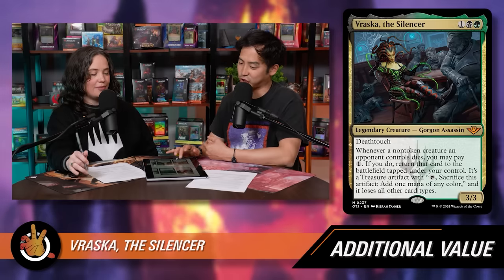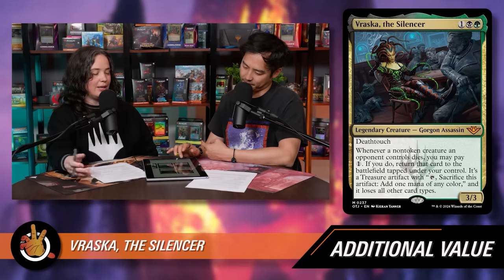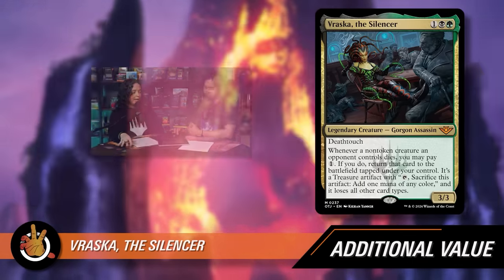So Vraska, when their stuff dies, you return the card to the battlefield under your control as a treasure. It's a treasure on top of whatever else it is. It's not a creature anymore. It's a treasure artifact.